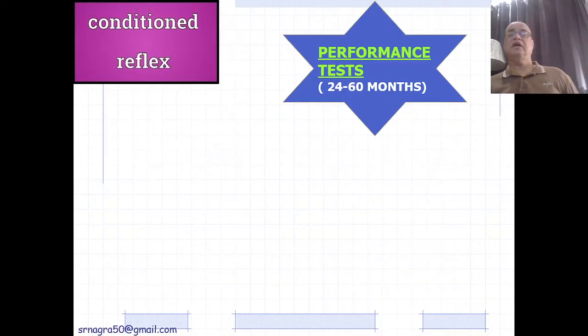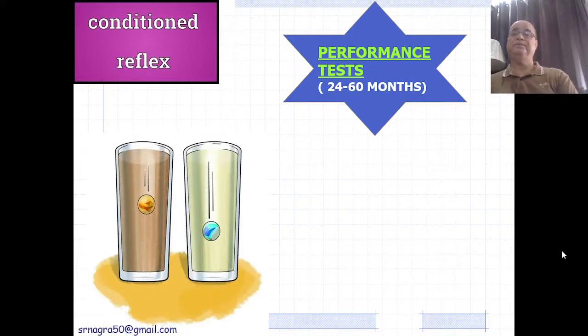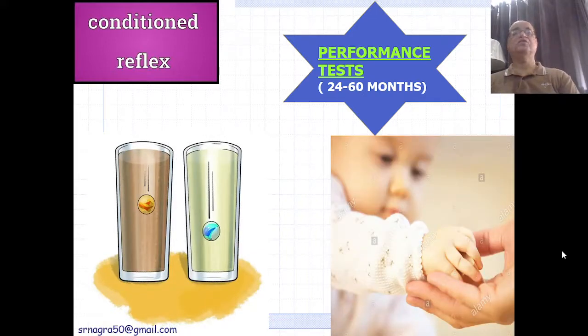Conditioned reflex audiometry is also called a performance test. It is for the age of 2 years to 5 years. In this, the child is asked to perform a specific task, for example putting a marble in a cup, or giving a toy to his mother. The stimulus may be a spoken word, or it may be a tone produced by a handheld audiometer, but it is important to avoid any visual clues and cues.